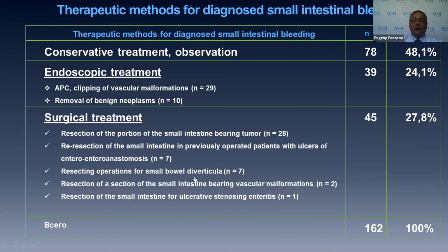But 27.8% of patients certainly need surgical treatment, and we, working in the surgical department and doing surgical operations ourselves, of course remove the diverticulum or tumors using mainly the laparoscopic approach. And in this case, enteroscopy gives us the opportunity not to perform laparotomy and to use minimally invasive surgery.